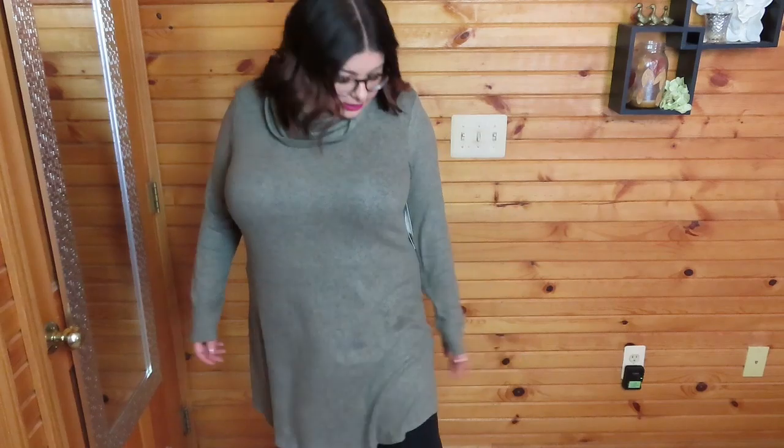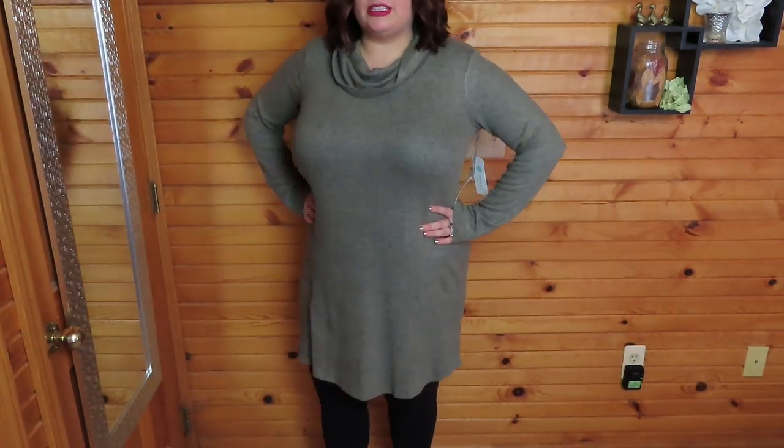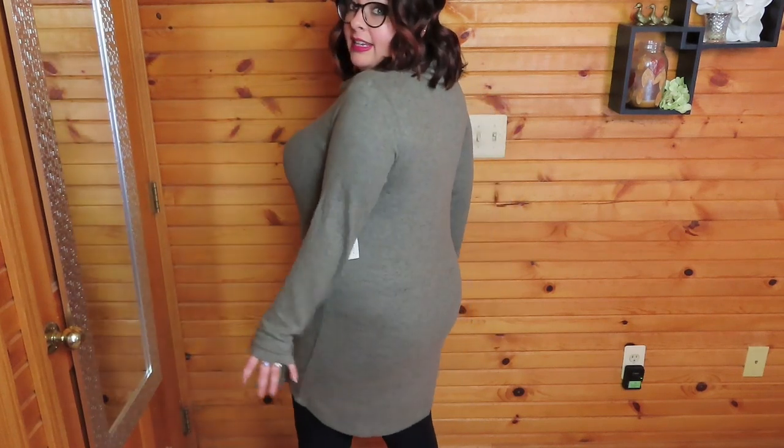I would wear this to work. Easy, just with some boots or whatever. I really like the color. It's that soft olivey green instead of that dark green I've been getting. Yeah, what do you guys think? I'm on my tippy toes because I'm short. There's the back. Yeah, so see how it's a little bit clingy, but I guess that's okay. I don't know. Does it show my legging lines too much?